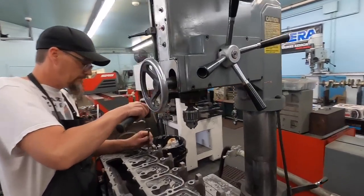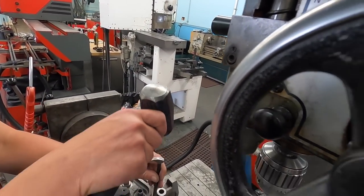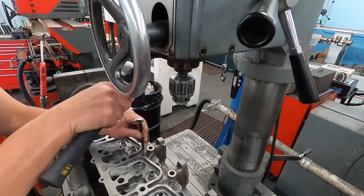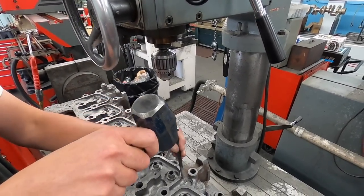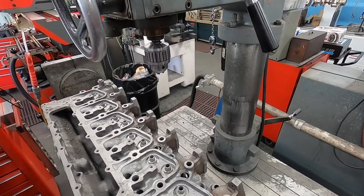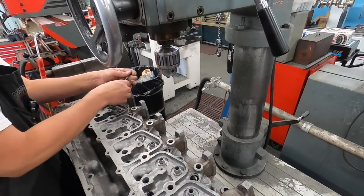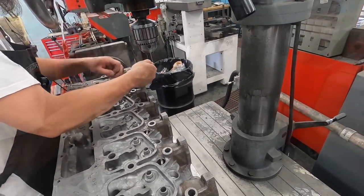So now you've cut it for valve guides. What are you doing here? We're going to take these stupid freeze plugs out and put in a nice threaded plug. Anybody who's ever boosted one of these past about 50 pounds knows about these plugs, because they usually come right out, and all of your coolant comes right out, all over everything.